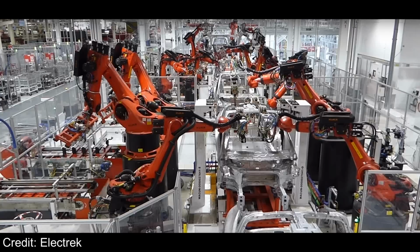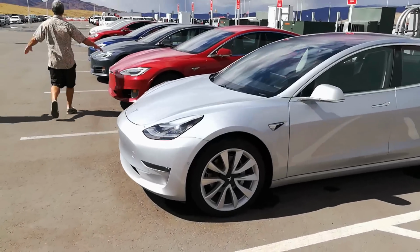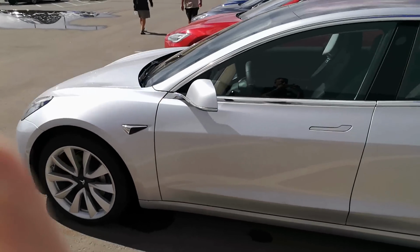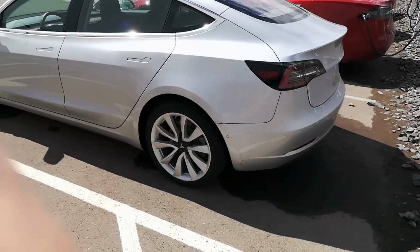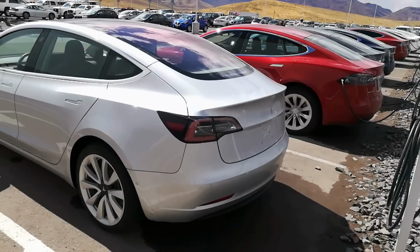I was surprised we weren't driven around a bit in an electric cart like you get with the tour in the Fremont car factory, but I suppose they're trying to keep as much as possible under wraps. As we walked back outside to go back to the hotel, I spotted another Model 3, this one in silver, VIN number 180. Really love those wheels. We unplugged from the Supercharger and drove back into Reno.